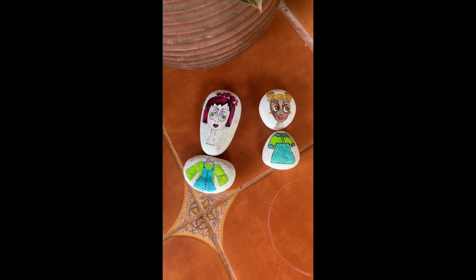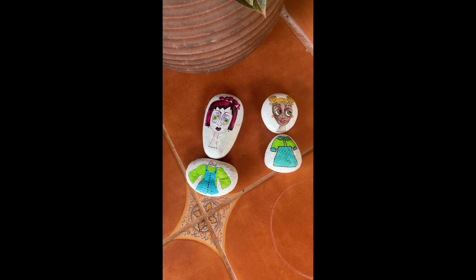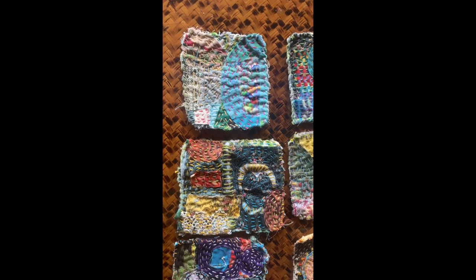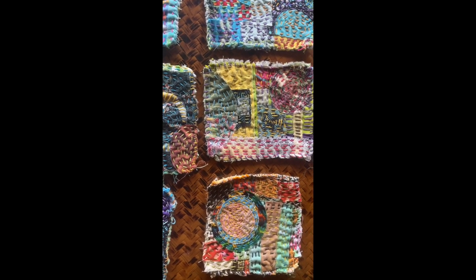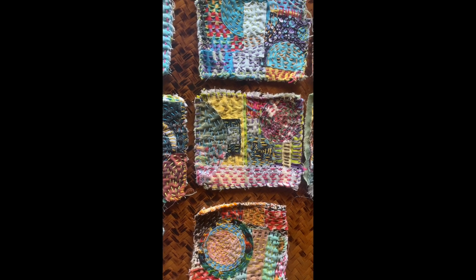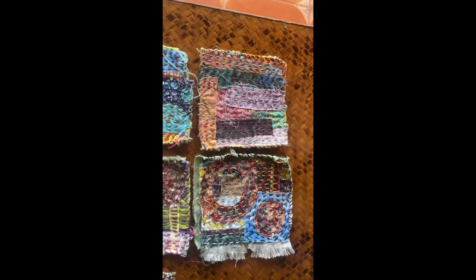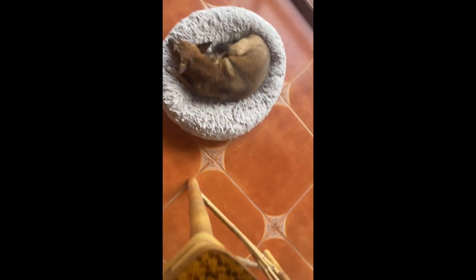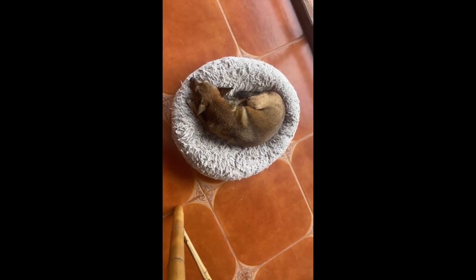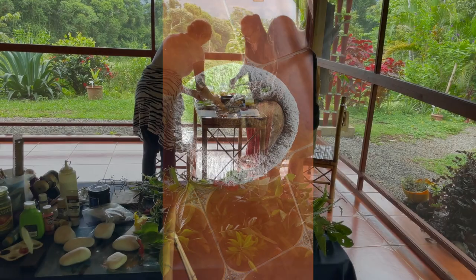Here's a quick look at a couple of the girls that are outside the front screened area. And these are my slow stitch coasters. And if I sweep to the left, there's Hudson in his bed. Hudson! Yeah, not gonna look up.